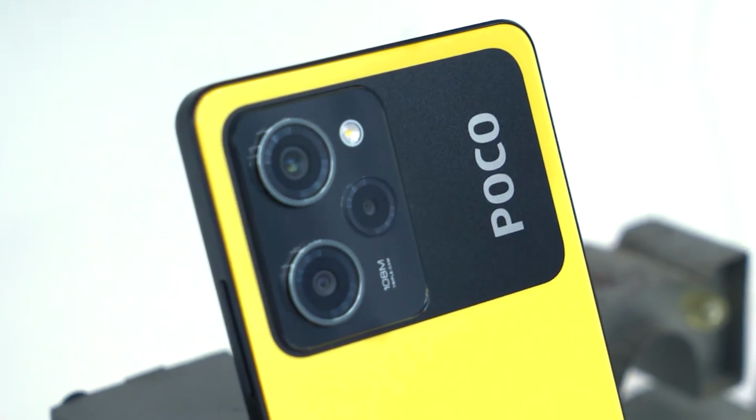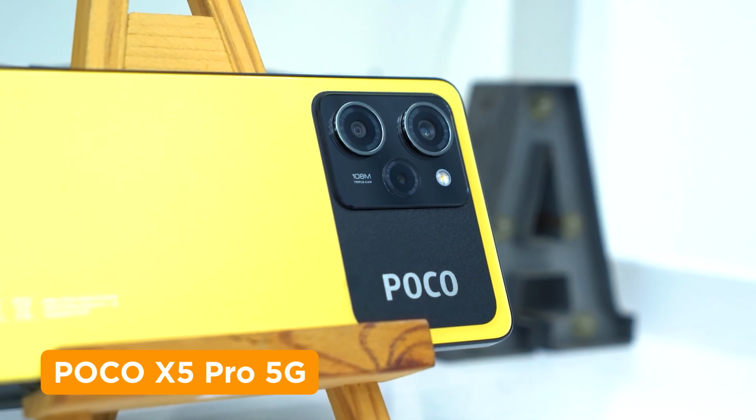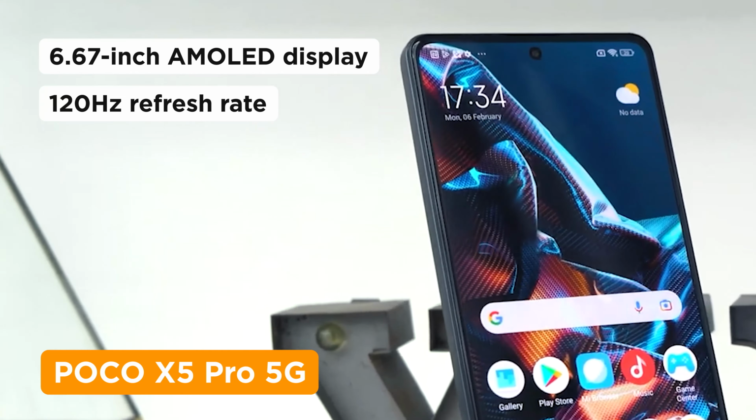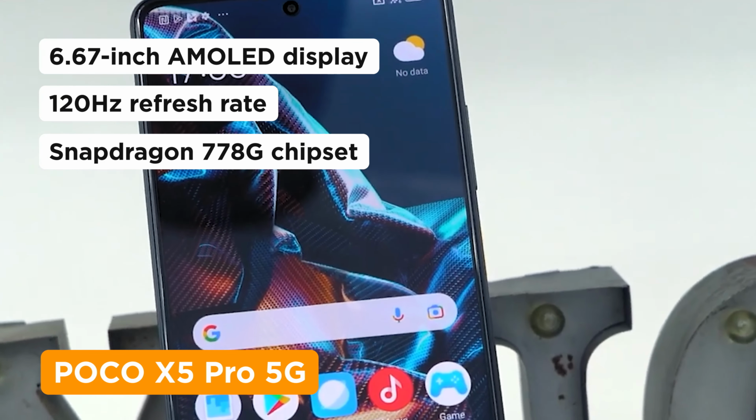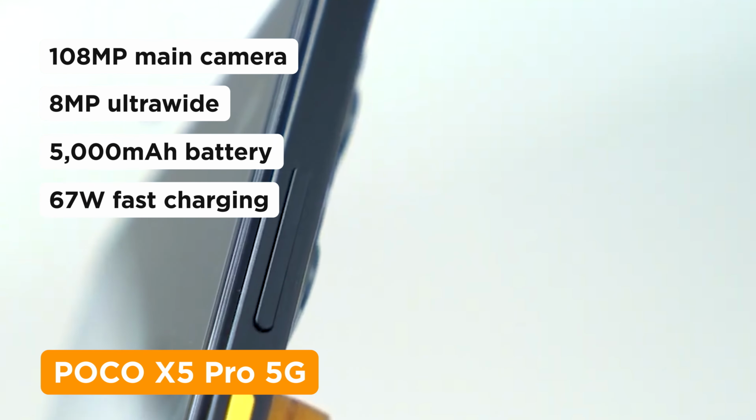If you want some of the best performance at this price point, then the POCO X5 Pro 5G is one of the best options out there. It has a 6.67-inch AMOLED display and a 120Hz refresh rate paired with a pretty powerful Snapdragon 778G chipset. You also get a triple camera setup at the back, headlined by a 108-megapixel main lens and an 8-megapixel ultrawide, while having support for 5G and 67-watt fast charging.